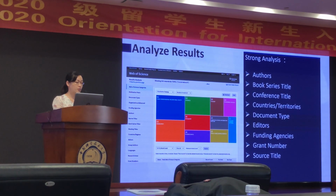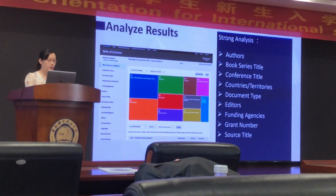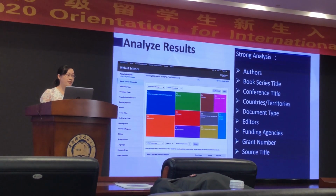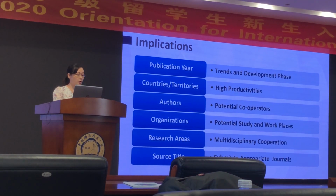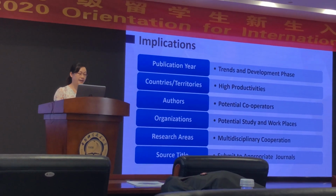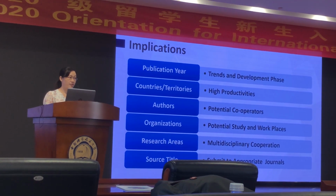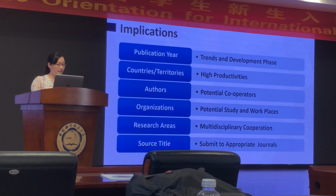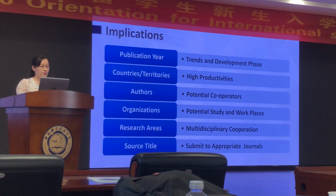When we analyze results, we will analyze in many aspects from authors, book series titles, conference titles, and so on. All this information can imply some very important information for us to do the research. For example, publication year can tell us trends and the development phase of this research topic. Countries and territories can tell us the high productivity areas of this research topic, and authors can imply potential cooperators or someone who can be your next supervisor.